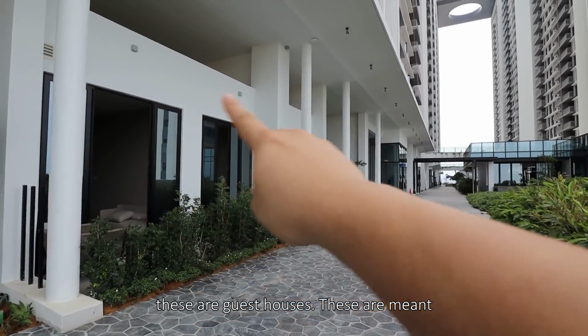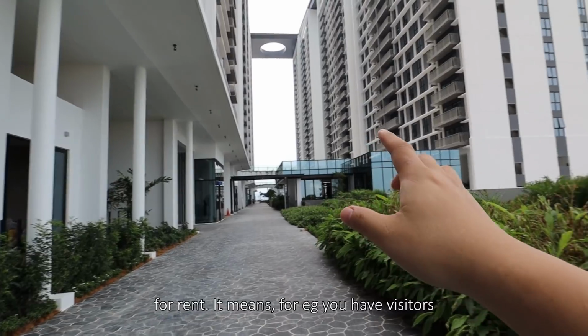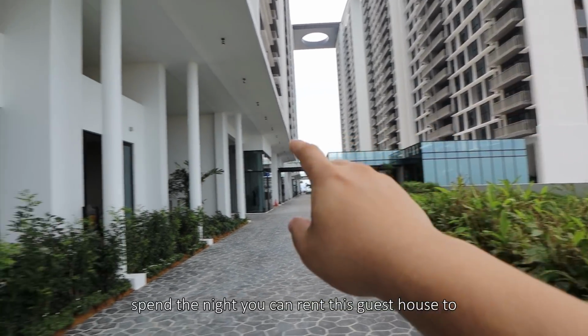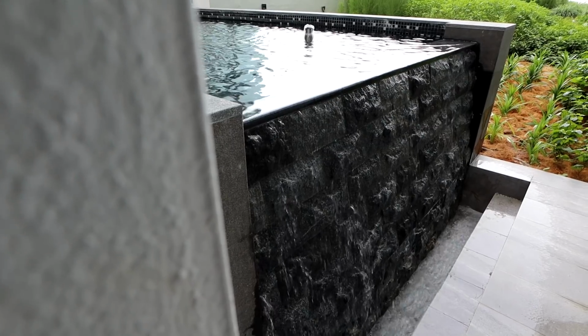These are guest houses. These are meant for rent. It means that, let's say you have visitors who come and visit your family, then they want to spend the night, you can rent this guest house to host them instead of your own unit.